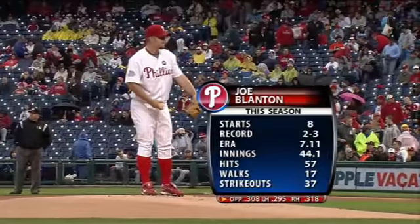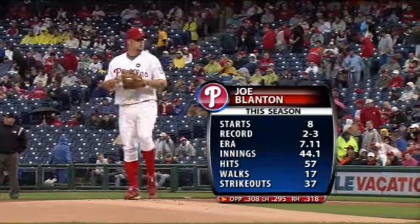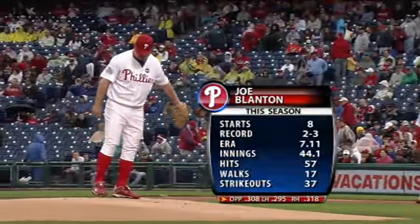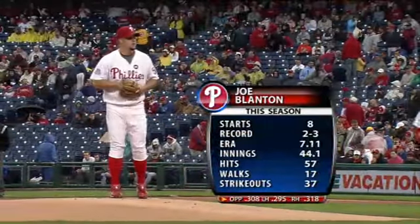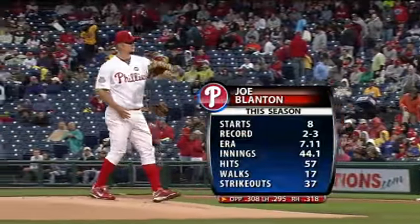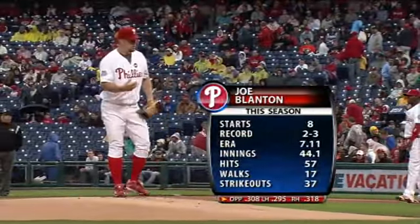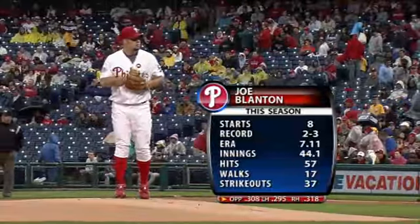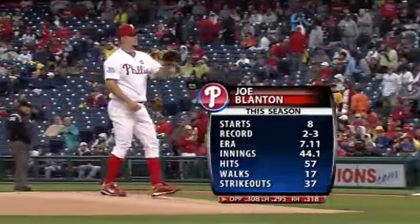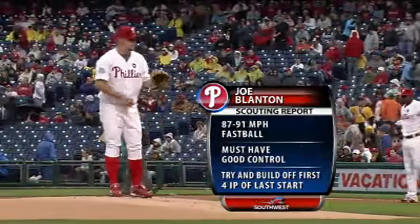And that lineup will be opposed tonight by right-hander Joe Blanton, making his 9th start of the year, 2-3, with a 7.11 ERA. And Wheels, he was pretty good for the first 4 innings of the game against the Reds last time out. He's starting to get a little bit better, Tom. He's hitting his spots a lot better. You know, he's another guy who's kind of a precision type of pitcher. He really has to get the ball where he needs to get it because he's not going to overpower hitters.